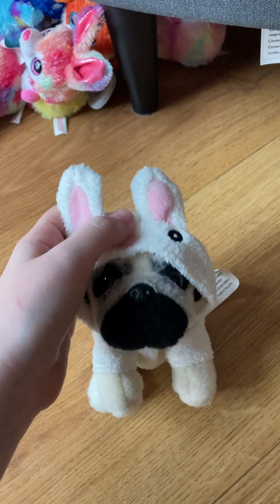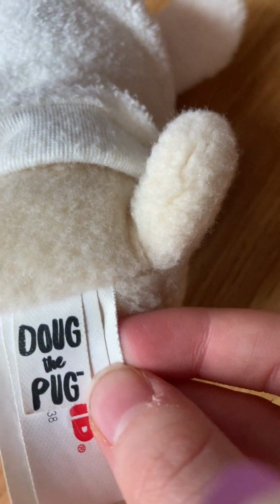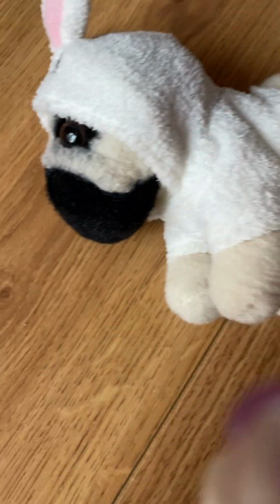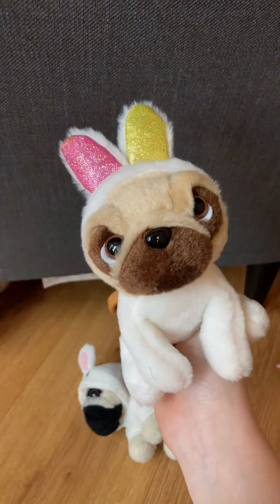This is Doug the pug. He's in a little bunny costume. He's cute. Doug the pug. Yeah, this is Doug. This is Pugsley, the pug. Pugsley. Really pretty. In a bunny costume too.